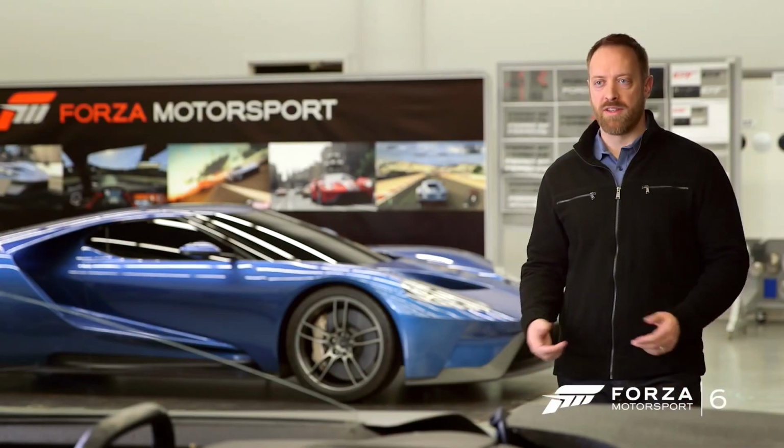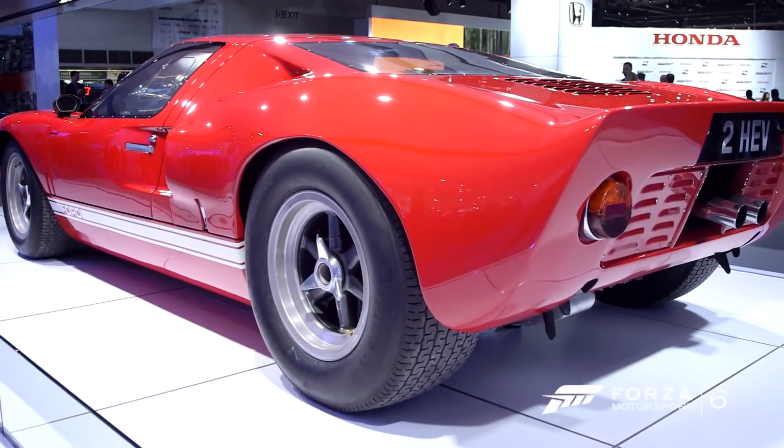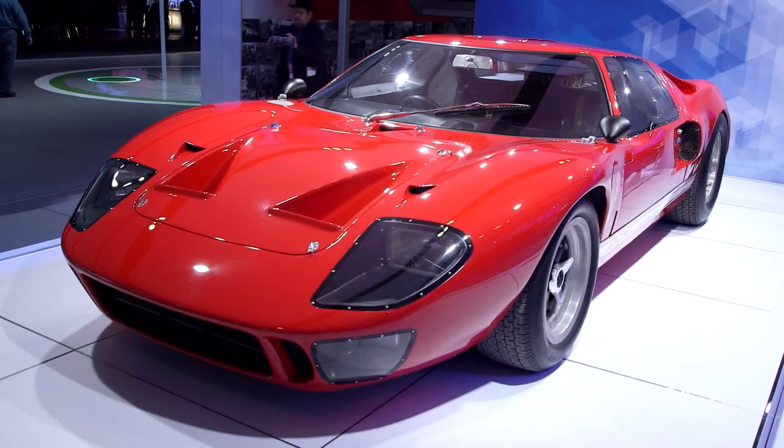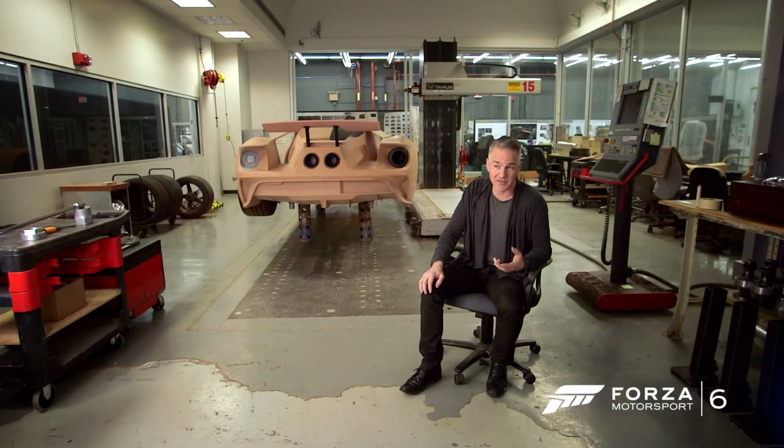What a cool moment this is. 10 years of Forza anniversary, 50 years since the winning GT40 at Le Mans. The original Ford GT was one of those cars that made us all fall in love with cars to begin with. So to be a part of this and to create a new future legacy for the Ford GT and to continue that, it's extremely exciting.